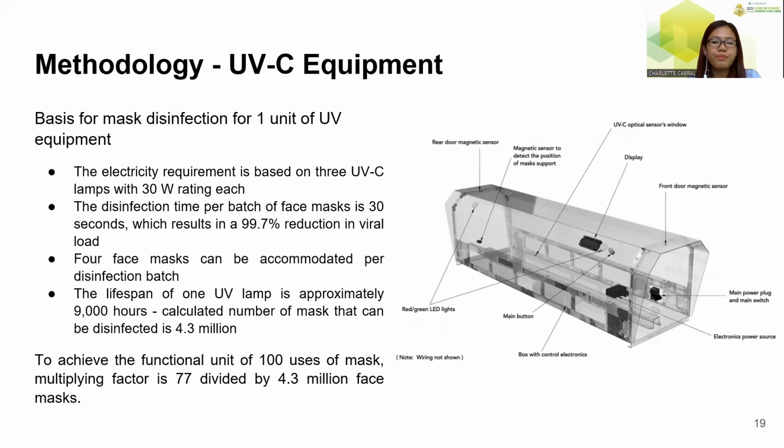Second is the disinfection time. We have used 30 seconds disinfection time per batch of face masks, which results in 99.7% reduction in viral load as per the study conducted by Kitagawa in 2021. Third is that only 4 face masks can be accommodated per disinfection batch. And lastly, the lifespan of one UV lamp is approximately 9,000 hours. With this, we calculated the number of face masks that can be disinfected by this equipment, which is a total of 4.3 million face masks. So to achieve the functional unit of 100 uses of face masks, the LCI for the UVC equipment will be divided by 4.3 million and multiplied by a factor of 77, which is the number of face masks that will undergo the disinfection process, the accumulative number of reprocessed face masks for scenarios 2 to 4.